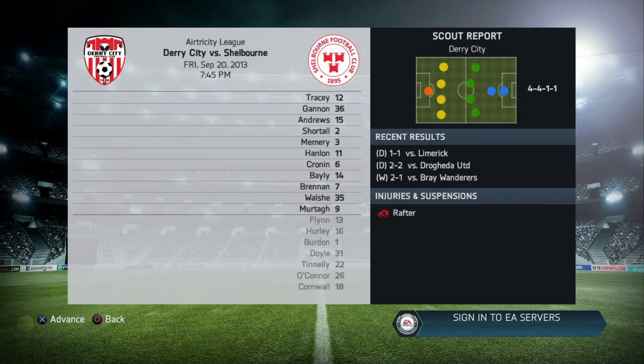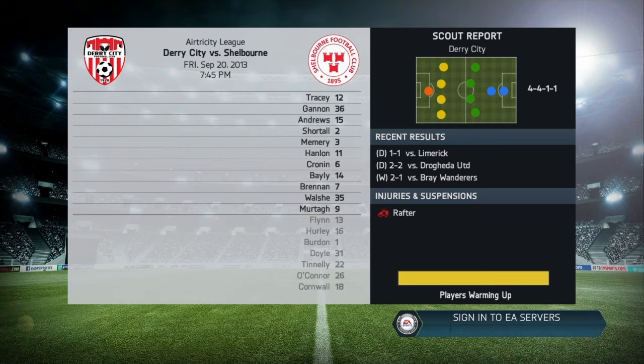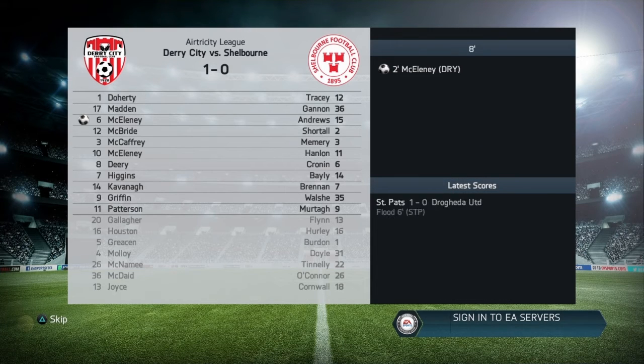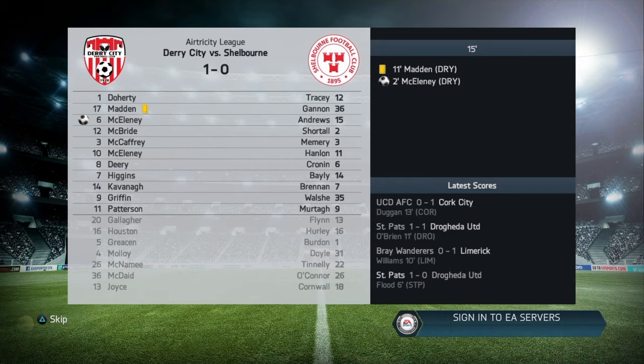College Dublin 0. Cork City 2, Sligo Rovers 1. Dundalk 0, St. Patrick's Athletic 0. Shelbourne 0, Shamrock Rovers 1. So what do those results mean to the league table?